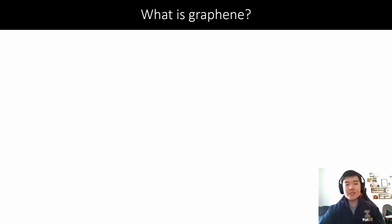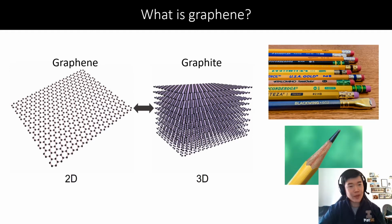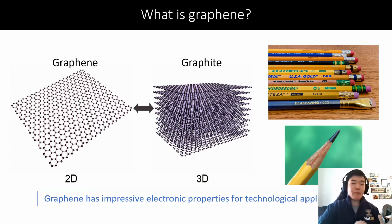So what exactly is graphene? Graphene is a two-dimensional material with impressive electronic properties like its unusual band structure and its high carrier mobility. Now, as mentioned before, graphene is an atomically thin sheet of carbon, or a single layer of graphite. That's right, this fabulous material can be found in your favorite number 2 graphite pencils. But beyond its writing utility, scientists are interested in graphene for its application in electronics.